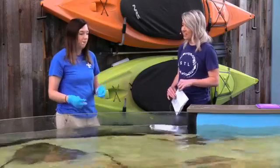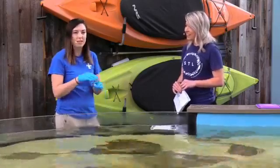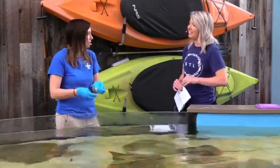Our stingrays in here love when they get these little clams. Like I said, they use those special jaws to crush them into little pieces, so they have really strong jaws.